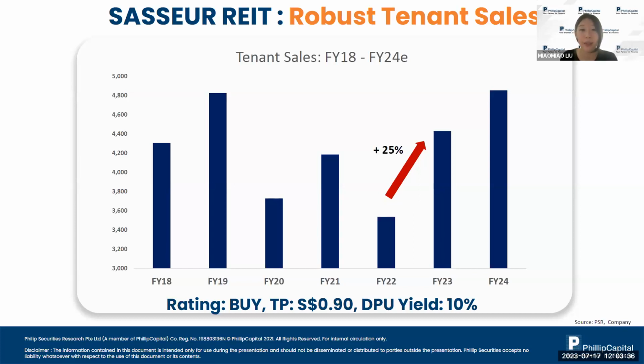And we also expect the fixed component alone this year to generate a dividend yield of 6%, which is more than the average of the STS stocks. Secondly, Sasseur is able to capture the upside through the variable component, leveraging on the robust consumption in China.